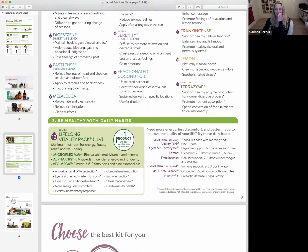Lemon is naturally cleansing to the body. All the citrus oils are cleansing. That's why we drink them in our water. We can clean with them, and they are really uplifting. They just help you to be in a good mood. The lemon also soothes an irritated throat, so you can add a little bit to your water. You can put a little bit in honey for your little ones, and it's really going to help them with any throat irritation.